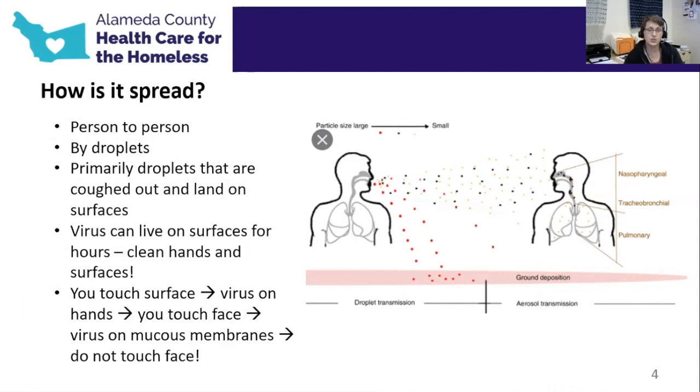But one of the challenges around COVID is that it is droplet spread, and these droplets fall on surfaces, and it can remain viable on a surface for hours. So they can live on surfaces. So this is why we're going to emphasize a lot about cleaning surfaces. And then how do we get infected with COVID?